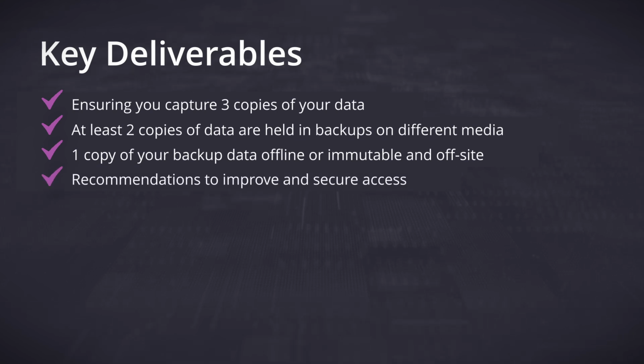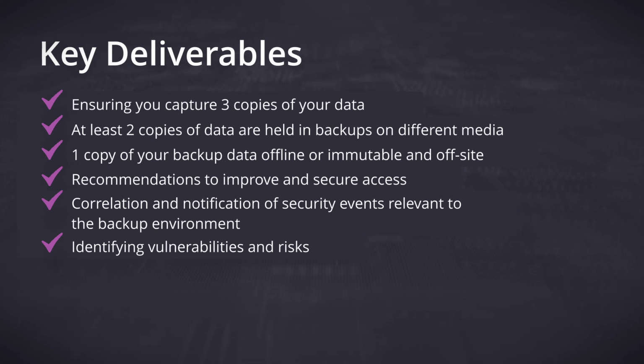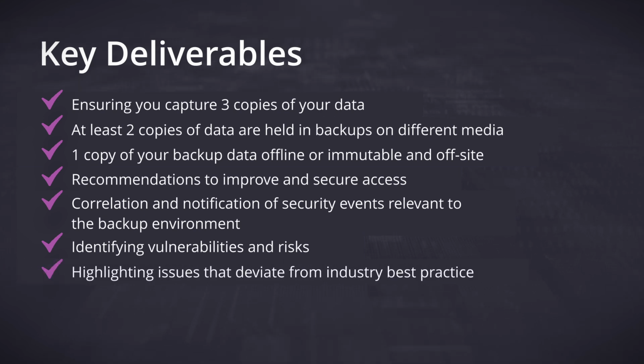Recommendations to improve and secure access using multi-factor authentication, role-based access and credentials firewalling in the form of privileged access management, and also correlation and notification of security events relevant to the backup environment. Identifying the vulnerabilities and risks due to non-supported and unpatched operating systems, and finally highlighting issues that deviate from industry best practice. Gareth, what do you think about these reviews and recommendations?